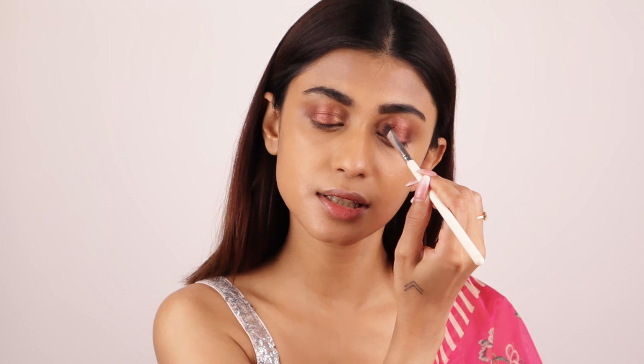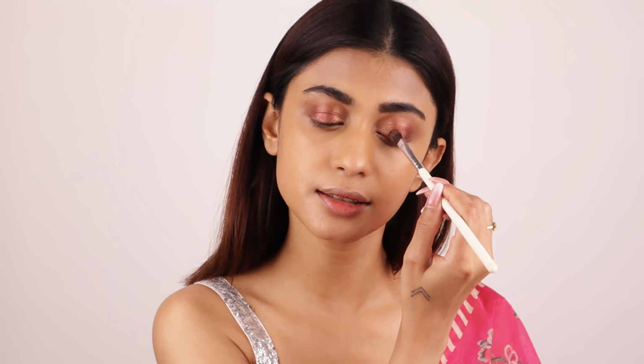Now I'm taking the K-Beauty Wild and Free Eyeshadow Palette and I'm going to use this golden shade. And this is how it looks like. I'm just going to take it and apply it in the inner one-third area of my eyelids. So just the inner third area of my eyelids.